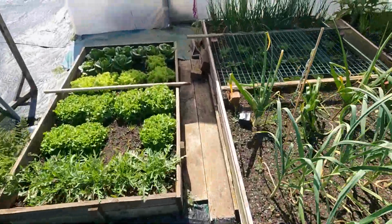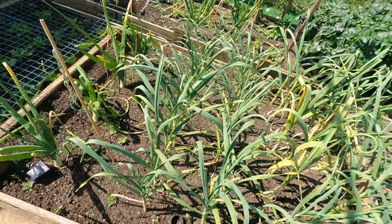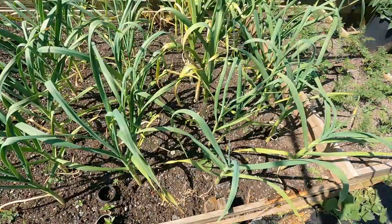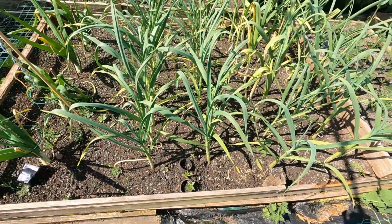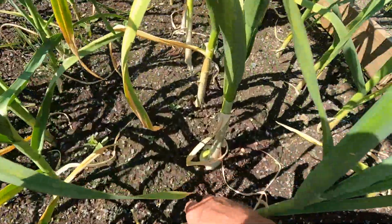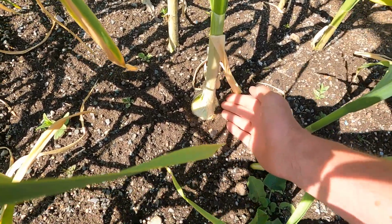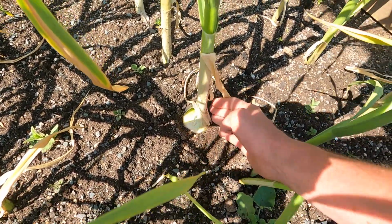So I've got some more lettuce in here. Well, these are the garlic, sorry. That's the autumn sown one, and that's the spring sown one. There's not a great deal of difference. This is my elephant garlic, starting to bulb up. Look at the size of that thing already. So that should be quite a monster.